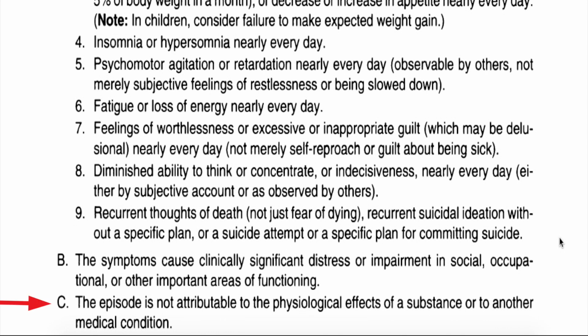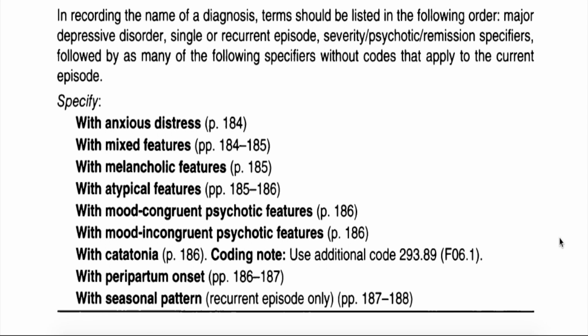And C, the episode is not better explained by another medical condition or disorder. So it's important to note that out of these 9 symptoms, someone does need to meet 5 of them in order to be diagnosed with major depressive disorder. I also like to include that this diagnosis comes with specifiers. With major depressive disorder, someone can have it with anxious distress, mixed features, or mood-congruent psychotic features. There are other things that can be paired with major depressive disorder to better explain all of the symptoms that someone is having at the current time of that episode.